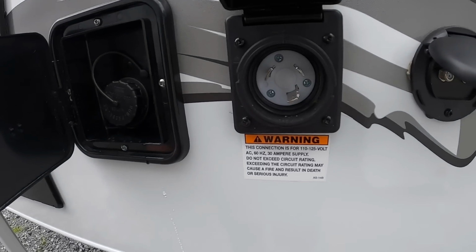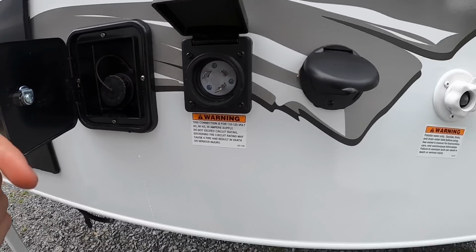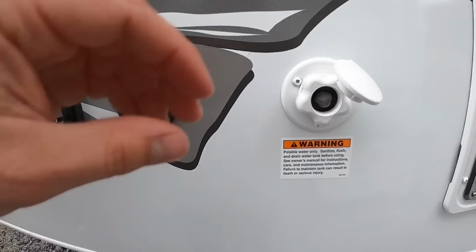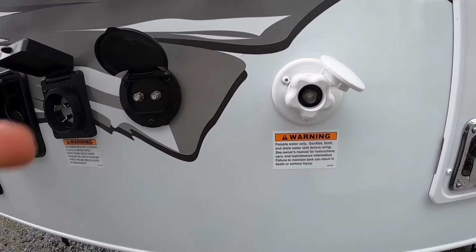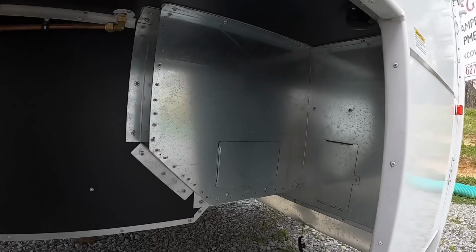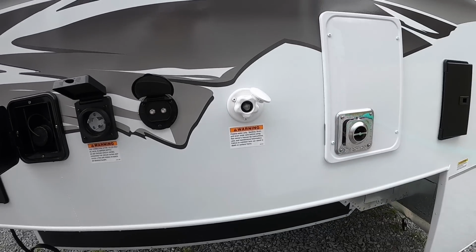30 amp plug-in, and the new campers are supplied with their own 30 amp cord, so you don't have to supply that. Park and satellite connections, city water fill. When you're at the campsite, you can plug in your hose there and you don't have to do the tank. Underneath here we have our Blackwater flush connection. All of your campground connections are going to be on the driver's side, super easy to hook up to.